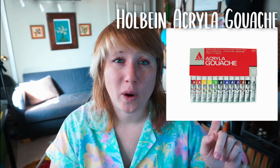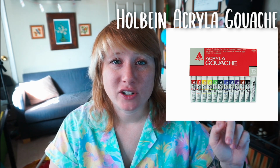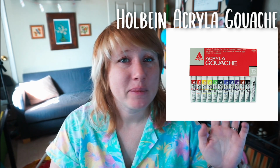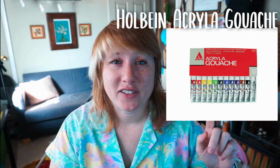And then if you want to get your artist something that they will cherish and use forever, it's going to be the Holbein acrylic gouache set. These acrylic gouaches are amazing. They work super well if you're into somewhere in between acrylics and watercolors, or maybe you want to try a new medium. This would be great to get for the artists in your life for this year.